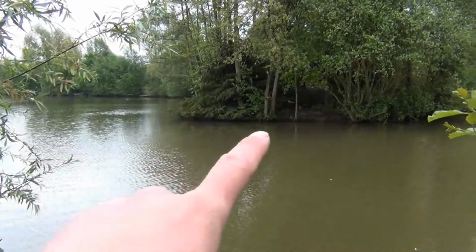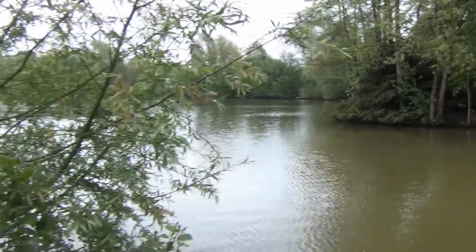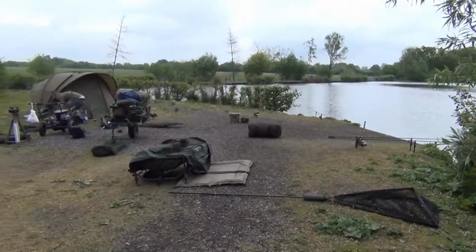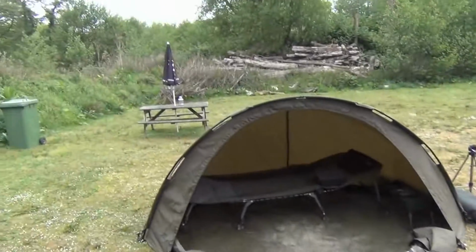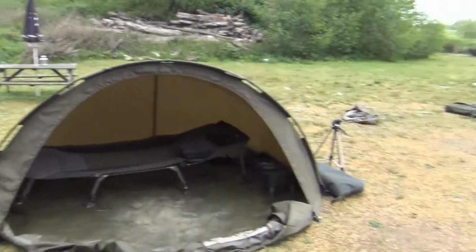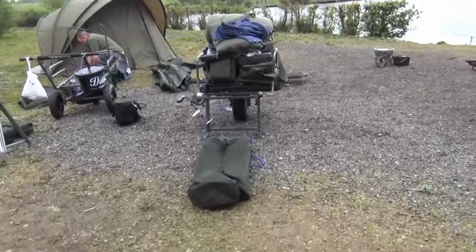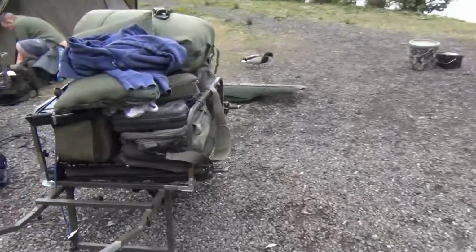Adam's going to be casting to the island, off the left of the island, and he's also got one literally off this bush in the margin here. But yeah, it's a lovely fishery, picnic table. We're just getting set up. Literally just got the rods out. It's about 9 o'clock, as you can see.